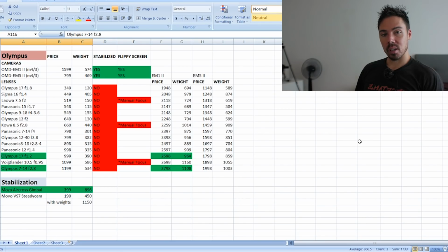It's just a little heavy. We're talking 1091 grams here just for the G85. GH5 1311. You're pushing up into that Tamron lens area. Holy crap. That brings us to our last company, and that is Olympus.